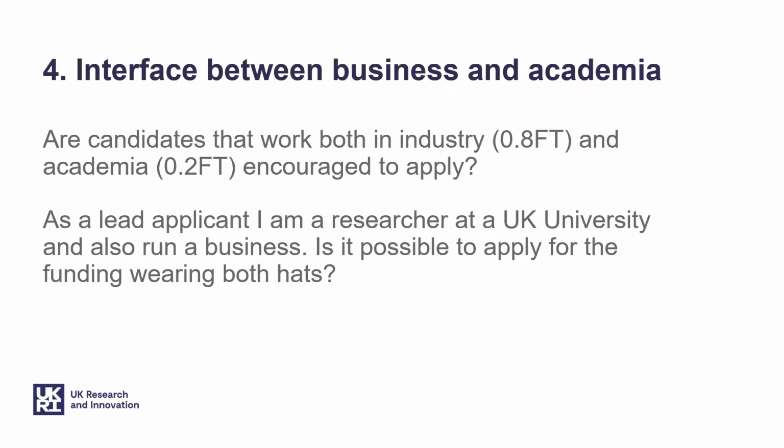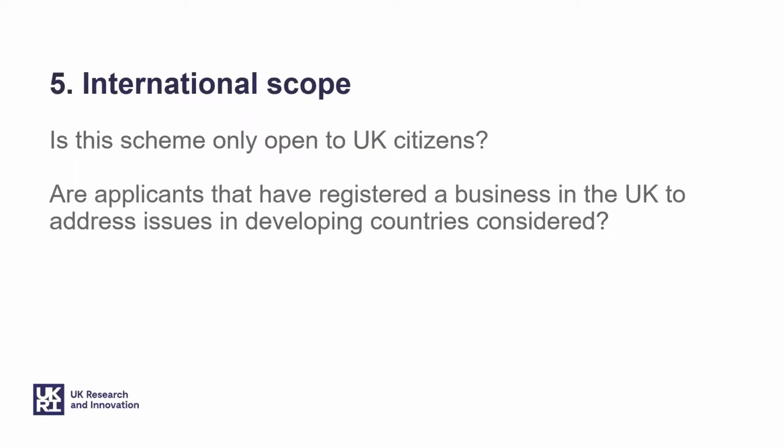Then on to the fifth and final section from the questions that we had in upon registration. So international scope. Is this scheme only open to UK citizens? Absolutely not. This scheme is open to anyone in the world, but what we ask is that they, in a business context, are working at a UK-based business. Not all of the work has to be carried out in the UK. The majority does, but there's possibility for work to happen outside of the UK. But no, it's open to a wider pool of people than just UK citizens.